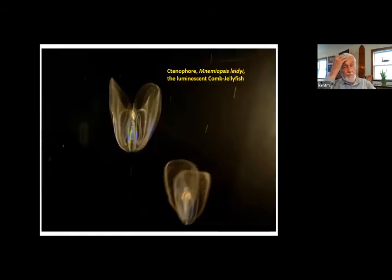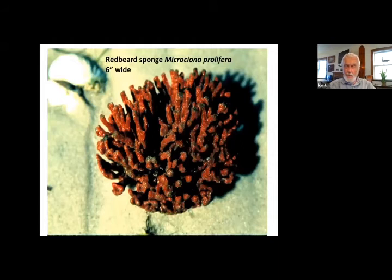This is the famous Mnemiopsis leidyi, the luminescent comb jellies that you see behind your boat in the summertime. And if you got your propeller running, you can see these things popping out like flashes of light. Of course, they do not sting like the sea nettles do today. But there were wonderful organisms in Barnegat Bay.